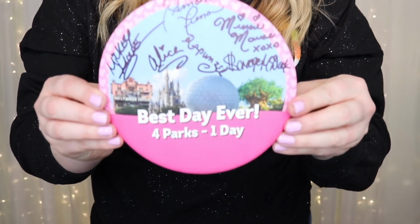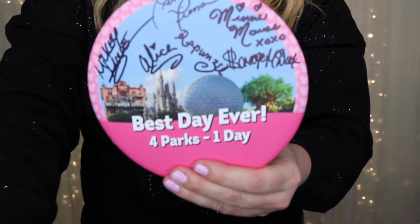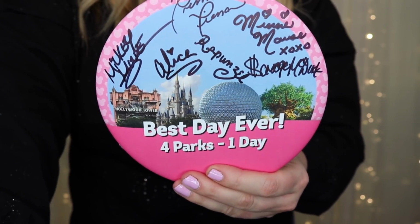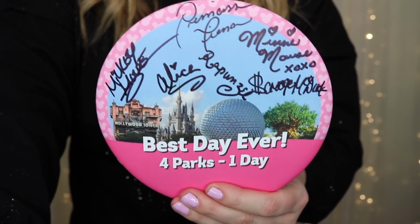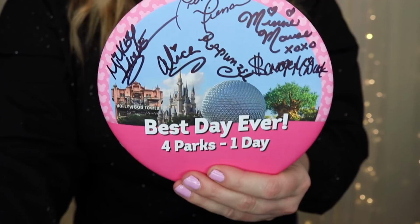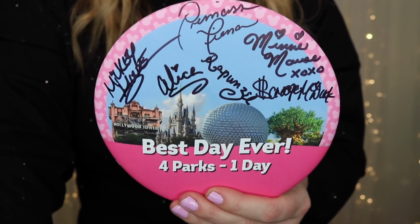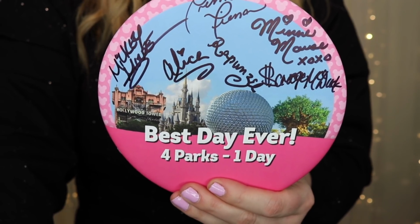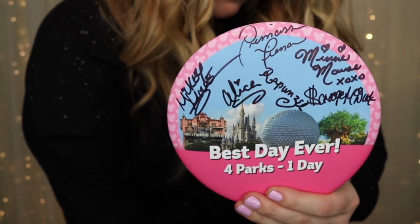The next thing that I wanted to show you was our custom button that was made by Parkbound Buttons that we used during our 4 parks in one day challenge, which by the way, if you haven't seen that, I'm gonna pop it up in the corner for you guys to check out. But we actually had a character at each park sign this jumbo button.